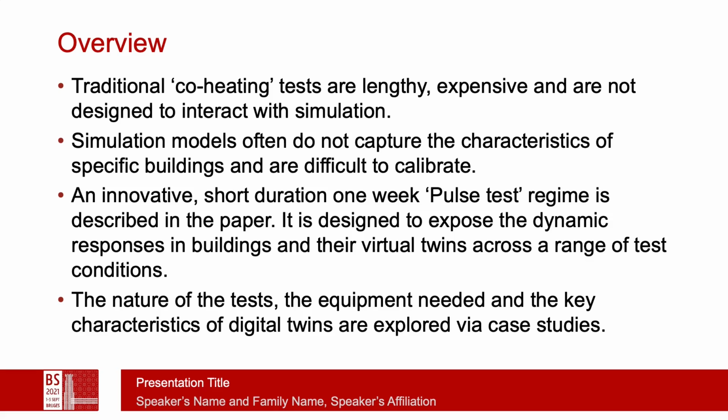So we have talked about a short duration 1-week pulse test regime in the paper, and it's designed to expose the dynamic responses in buildings as well as in their virtual twins across a range of test conditions. The nature of the test, the kit needed, key characteristics of digital twins are explored.